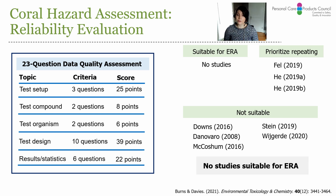And what's important to note is that the Downs 2016 study, as well as the Danovaro 2008 study, were actually used to justify the UV filter bans in Hawaii. And as we found here, they actually didn't generate endpoints that are reliable enough to be used in an environmental risk assessment. So this is a big data gap we have. There are currently no studies that we can use to conduct an environmental risk assessment for coral and UV filters.